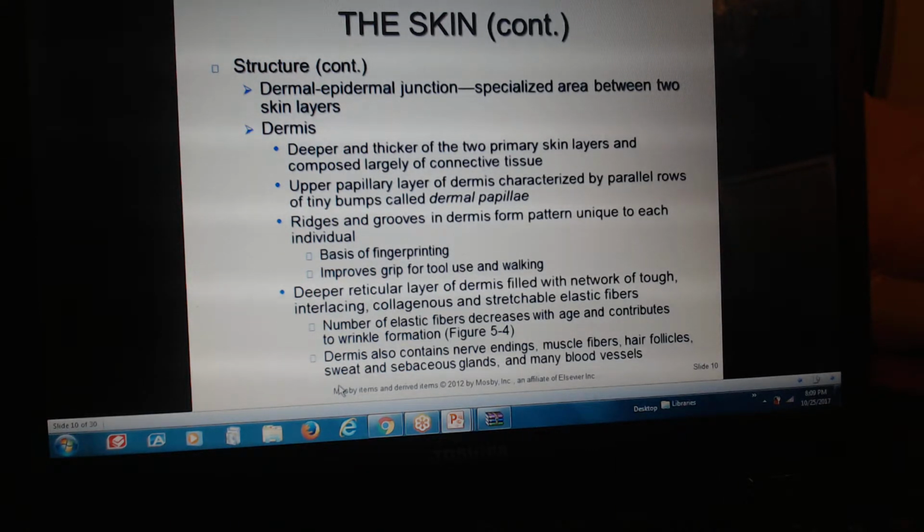The deeper reticular layer of the... Go ahead, I'm sorry. Yeah, go ahead. Where they get the fingerprints from.